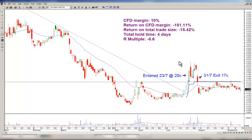I held this trade all of 4 days. So it was a quick, fast trade, that's for sure. And that's what happens with your losing trades. You will exit them first and you will hold on to your winning trades for longer. So when you first start out with a trading system, you will take your losses first because they're the trades that will hit your stop first, and it's the other ones you want to stick with and leave them running.